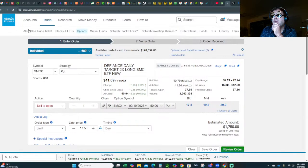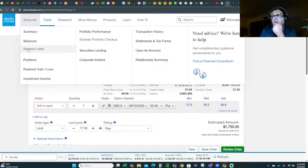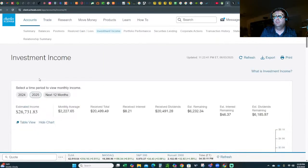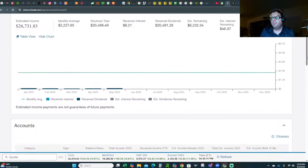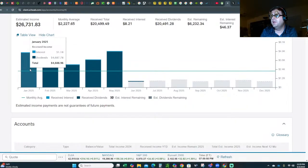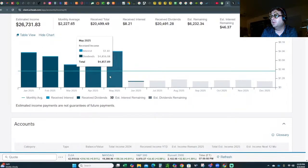I've never had any YieldMax besides YMAX. Oh yeah, and it just went over. Overall I'm up. I'm happy with it so far. That's good, to have a YieldMax fund and to be up overall.